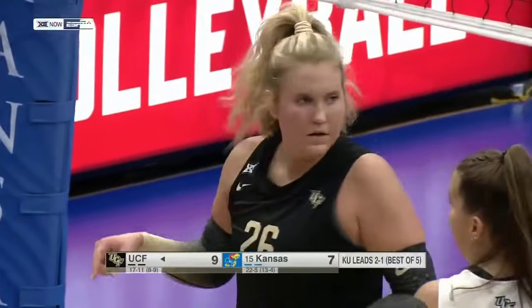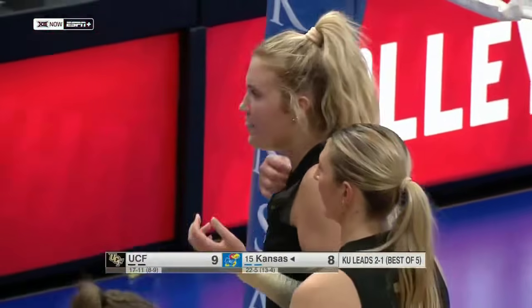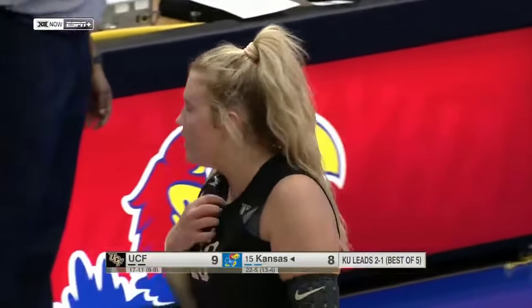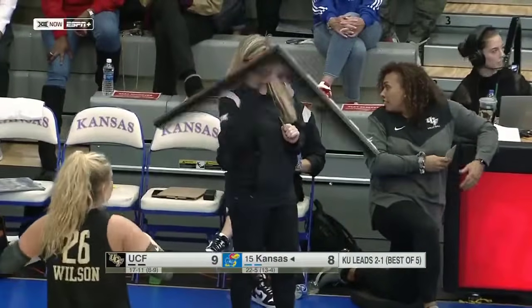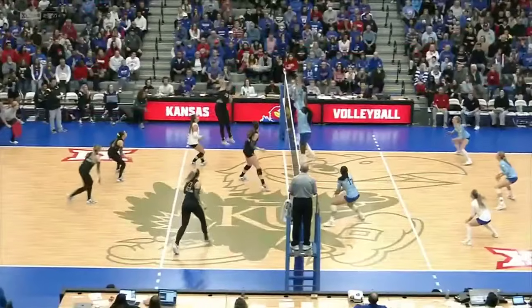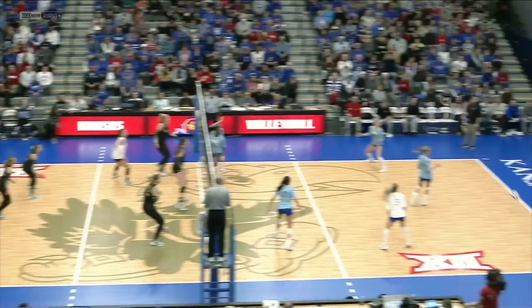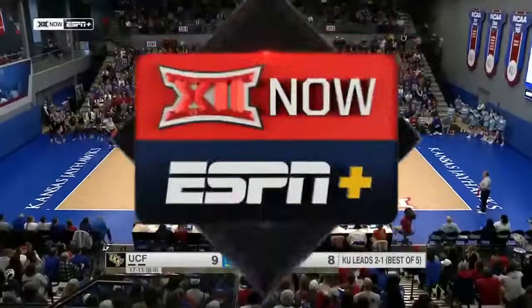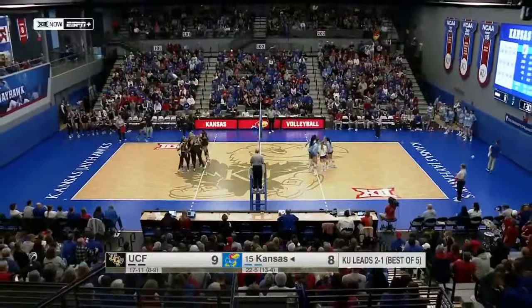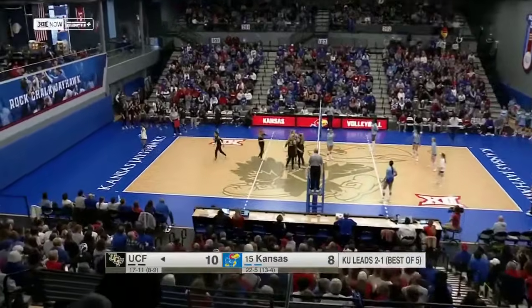That's going to be point Kansas. Wilson thought she caught the back line, and it looked like it did, and I think maybe that it did. Shears said, no, I don't think it was. And so I think their team is telling their head coach to hold off. Well, that's close. Service error from Kansas. We'll give the point to UCF. Chloe Shear will serve.